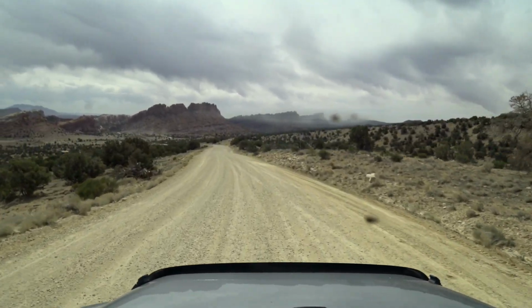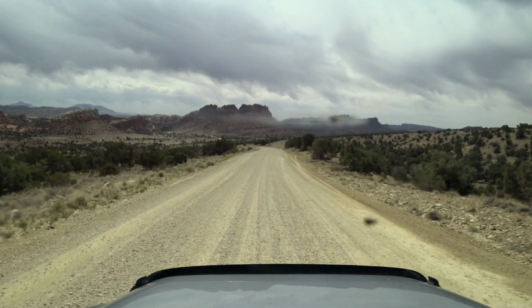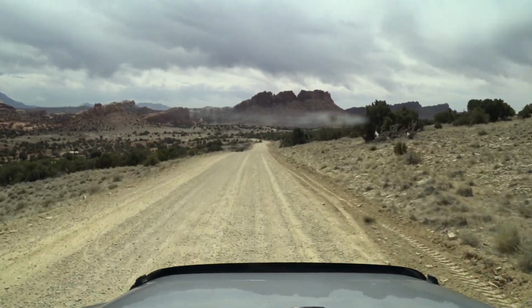As you can tell, the washboards on the road are pretty dramatic. Can't really see them because of the way the light is hitting the rocks on the road. Ooh, there's an arch over there.